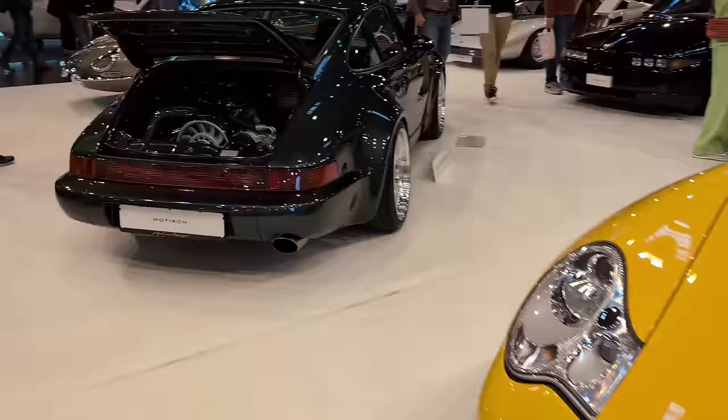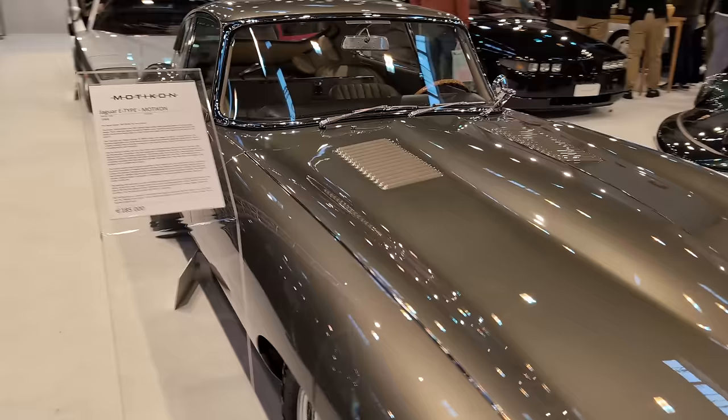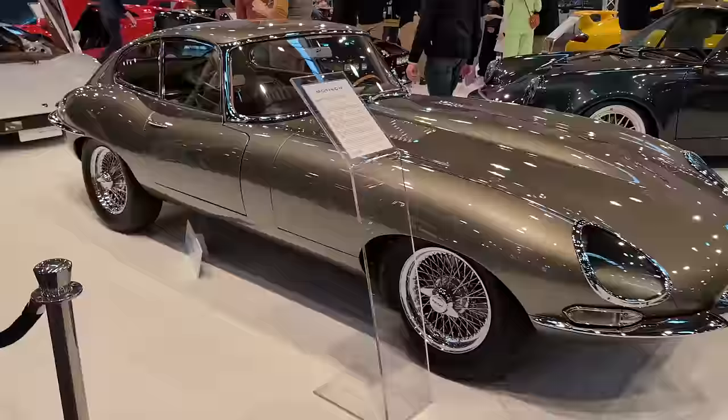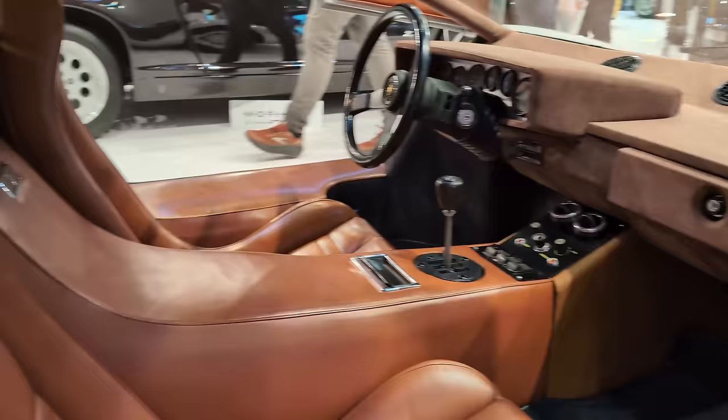Nice Porsche, and I have to move on because they're playing some music, but we have an E-Type here in a wonderful kind of greeny gunmetal. Looks like a custom. See what the price is here, $185,000. So fully redone E-Type. And I can't skip this. Have a look at this Countach, everybody. Wow, that is so spectacular. I'm going to have to keep talking over the music. I don't want to get a copyright strike, but let's have a look at the interior here. Look at that in there with the suede and the air conditioning. Very original looking car.